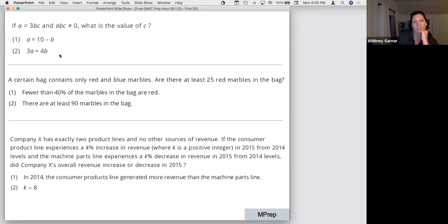First one, pretty similar. They're both equations. Second one, pretty different. Last one, very different. The second statement seems wildly simpler. So we just want to notice.